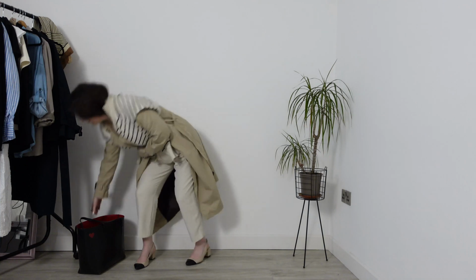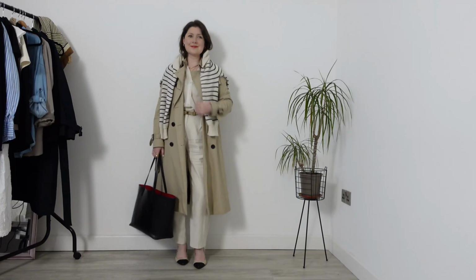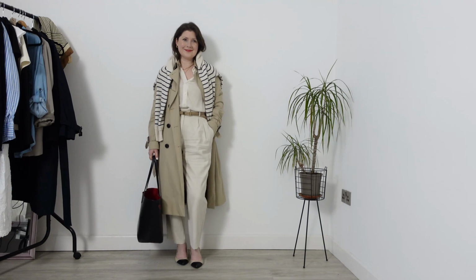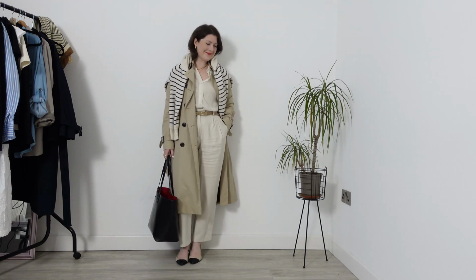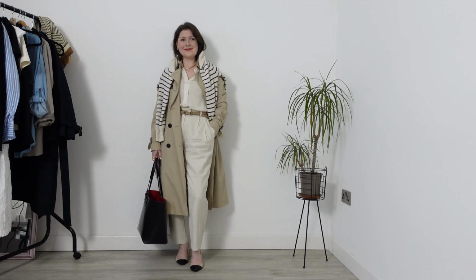I absolutely love the Massimo Dutti brand. I think they do very high quality basics at quite a fair price, so I really love shopping there. This trench coat is one I got last year and I've worn it on repeat ever since. I absolutely love it. It's a very classic design and it looks great over this beautiful cream outfit.